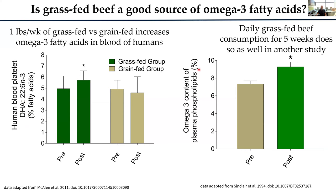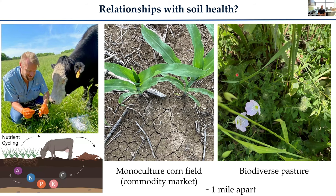And also, if you look at total omega-3 content in plasma phospholipids in prior work, again, we can see a bump of about 2% after about 5 weeks of consumption. So obviously, this indicates that at least in the short term, you can increase your omega-3s. There are no studies that really go beyond a few months, but perhaps over a lifetime this could matter. We don't know, but it would seem that you can increase your omega-3 profiles, and over a lifetime that should be fairly beneficial.